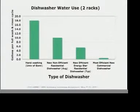So take a look at water use over the past, well, we can compare today what it is today. Hand washing of 2 racks of dishes took about 18 gallons, according to a study done at the University of Bonn a number of years ago. The new non-efficient residential dishwashers use about 10 gallons. The new Energy Star residential dishwasher is going to be set at 5.8 gallons maximum. Yet you'd have the new most efficient commercial dishwashers down at 0.3.